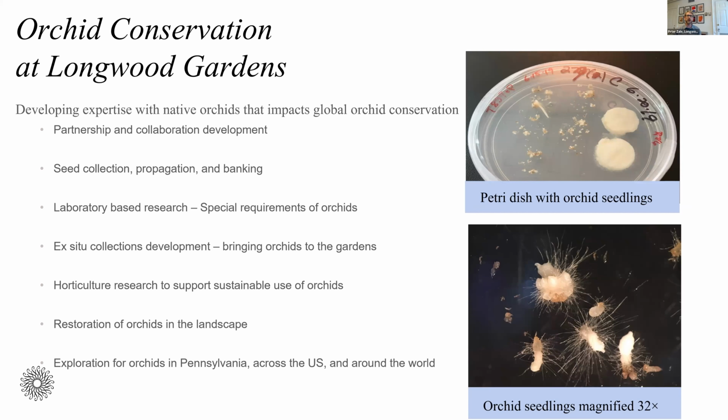So if you were to come to the gardens now, you might be able to see Kentucky lady slipper and yellow lady slipper and other orchids that we've been able to propagate here out in the gardens. And so we're using this research to develop collections so that people can look at orchids out in the garden and not just in the conservatory. And this research really helps funnel sustainable use of orchids. And I'm going to get into a little bit more about what that means and why that is, but it also allows us to help restore orchids in the landscape. And in a couple cases, we've actually propagated orchids here in Pennsylvania and started to plant them back into the wild with some of our partners.